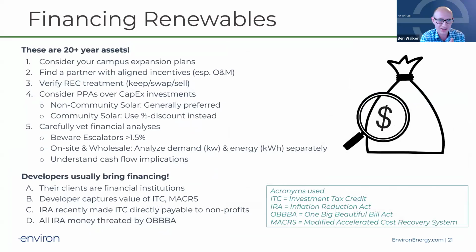Lastly, this was the 20-page financing best practices document condensed into one slide. So again, a little bit text heavy. The most important thing is, these really are 20-year assets that we're looking to install. And so we need to think on 20-year cycles. What are your campus expansion plans? Are you going to be adding, demolishing?